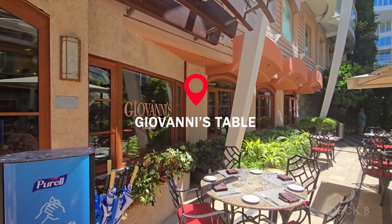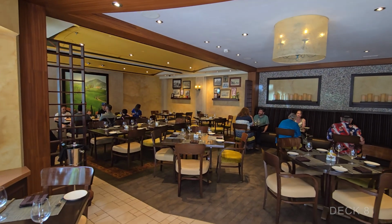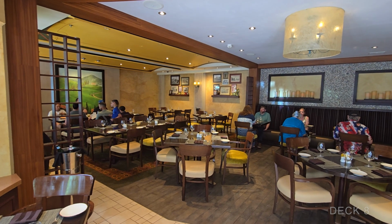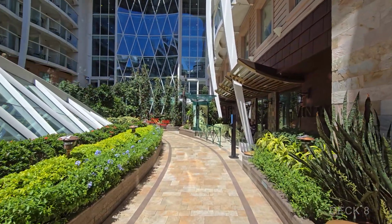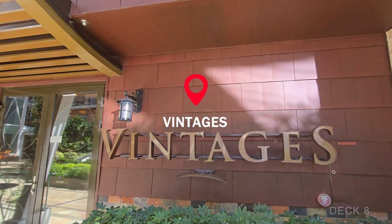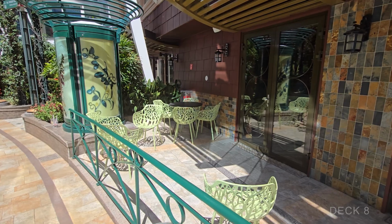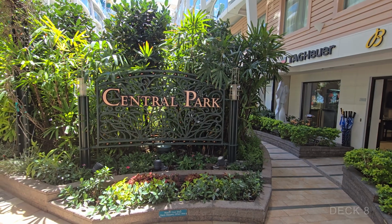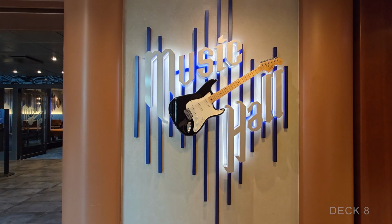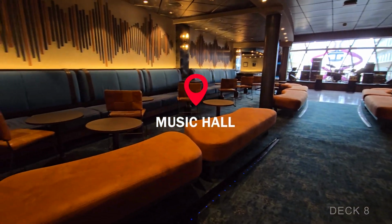Giovanni's is a ship's Italian restaurant. And just down the way is Vintage's, the wine bar. Also on 8 is the Music Hall, which is a great 2-story venue for live music.